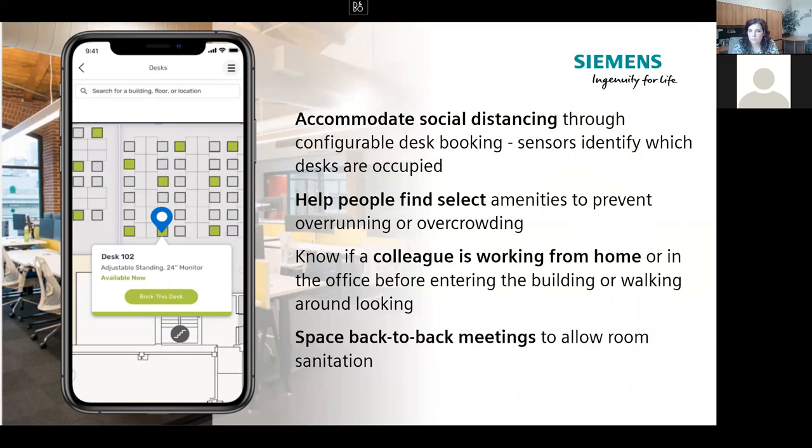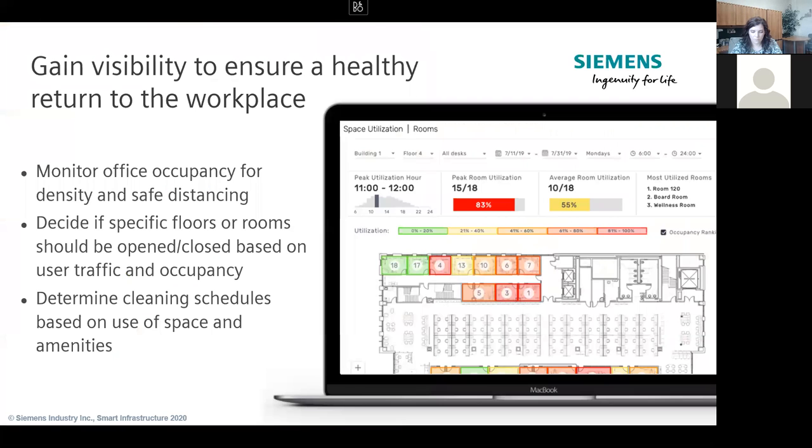Where do I look? So instead of walking around the buildings looking for people and making that exposure happen, this will allow you to know if that person is in the building. It also allows spacing back-to-back meetings to allow for the rooms to be sanitized, so we avoid overcrowding. Additionally, it allows for visibility of how the spaces are utilized, whether it's a hotel or a hospital or an office building or a government building or a school.